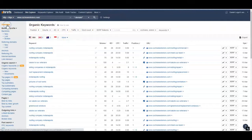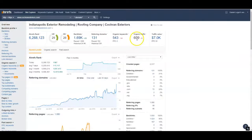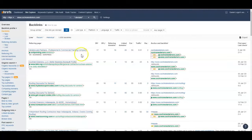So that's one of the reasons why they're getting so much volume. As you can see over here in the overview, they're getting 609 traffic a month coming to their site. We want you to get that 609 traffic because that's more money in your pocket. Next thing we're going to talk about is backlinks. They have 1.69 thousand backlinks. Let's take a look at a couple of these real quick.